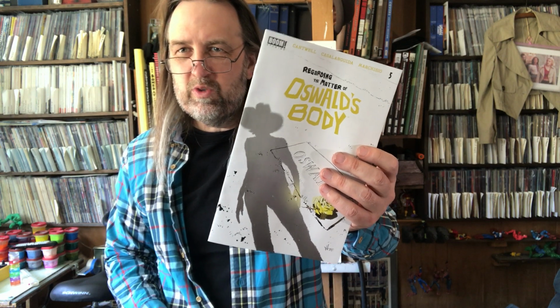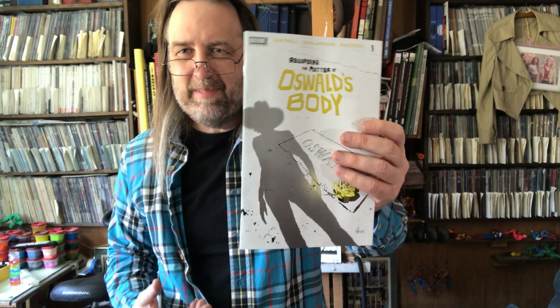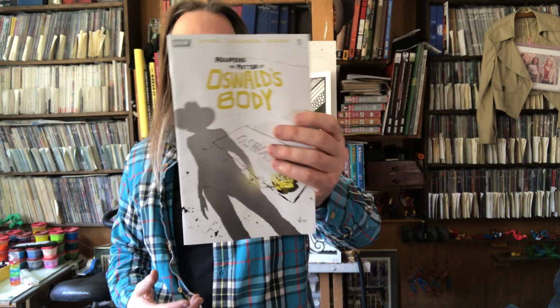What else do we got here? Regarding the Matter of Oswald's Body, number 5. I wonder if this one wraps up with number 5. Let's see if I can sneak a peek. It ended with the phrase, "That's just how it goes." I'm not sure if that said the end or not, so I'm not sure if there's another issue of this or not. Christopher Cantwell, Luca Casalanguida.